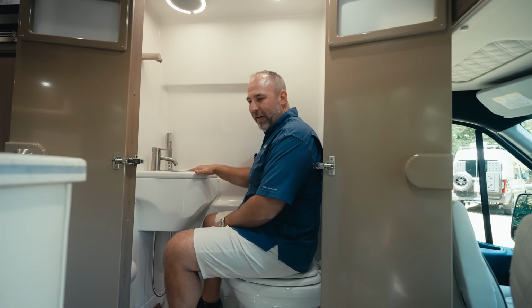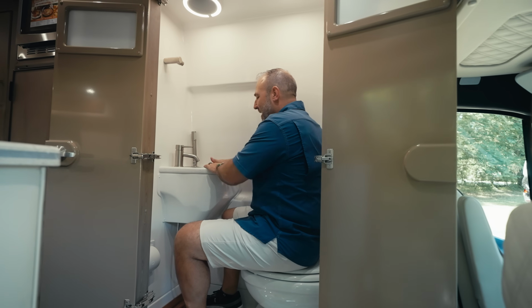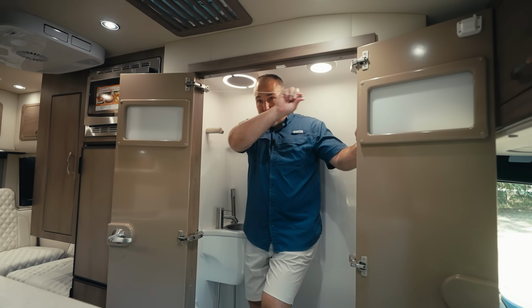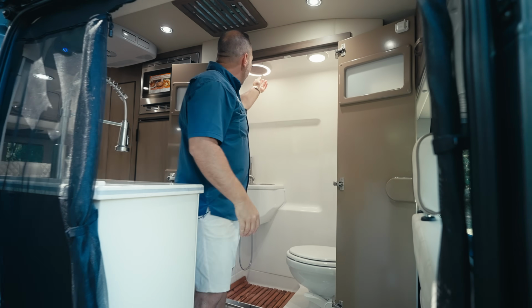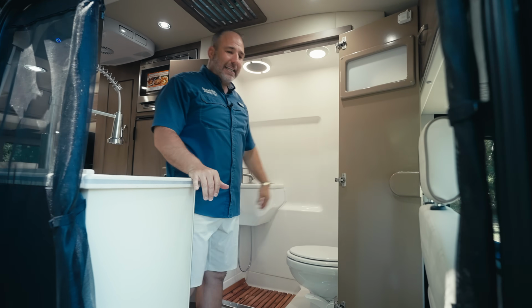I also like that you have a sink in here so you can brush your teeth and everything, right? Wash your hands in the bathroom here. They give you a clothing line as well, so that way you can hang your towels up, wet clothes. There's a fan in here with an extra light too. So lots of space in here.